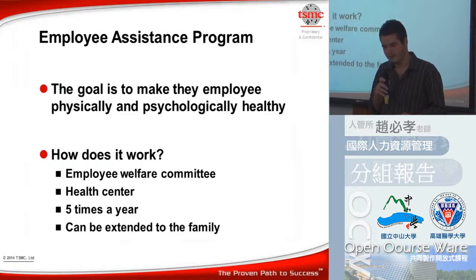There is a health center in the company, and employees are free to go during their work time, within the limit of 5 times a year. They can go to see a specialist for a psychological problem, or to see a doctor for a physical problem, and it can also be extended to the family. If the daughter of an employee has a problem, she can just go, until the limit of 5 times a year. And there is also an employee workforce committee to make sure that employees are really happy, both psychologically and physically.